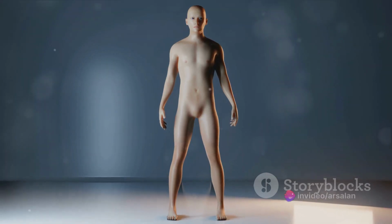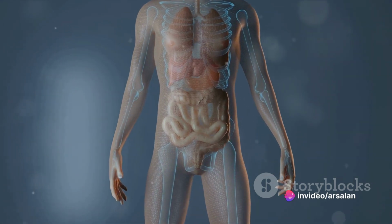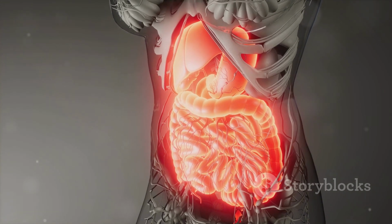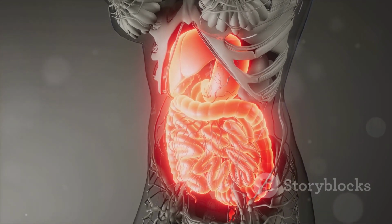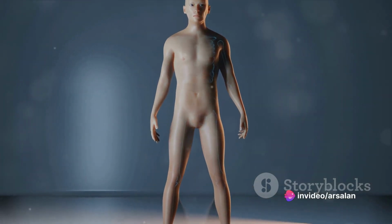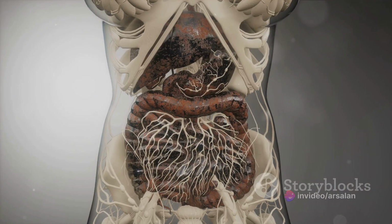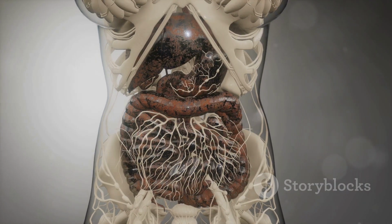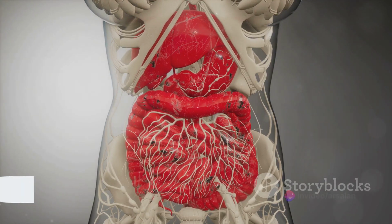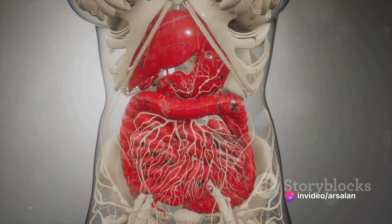This is where bacteria come into play, aiding in the breakdown of remaining material and contributing to the characteristic color and odor of feces. In this grand scheme of digestion, the large intestine plays an essential role in maintaining the body's fluid and electrolyte balance and ensuring that waste products are properly formed and excreted. It's a testament to the body's incredible efficiency, making sure that even in the final stages of digestion, nothing goes to waste. Even in the final stages, your body is efficiently extracting everything it can from your food.